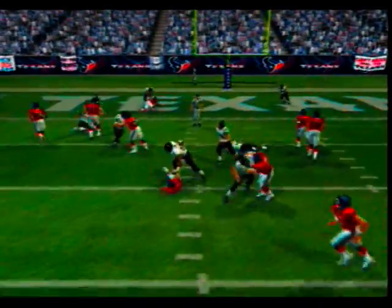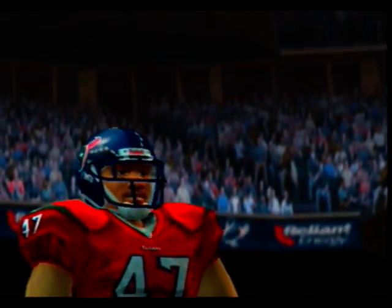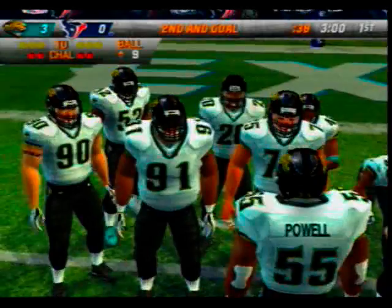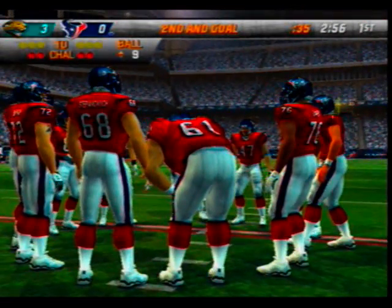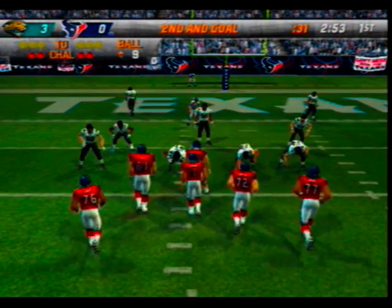Looking to run it here. Out is there for the tackle at the 9-yard line. First and goal, they can't get into the end zone. This drive 9 yards away from a touchdown.